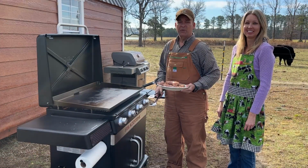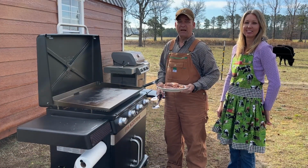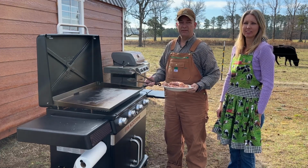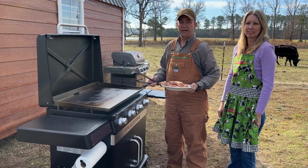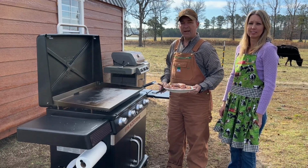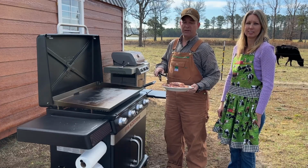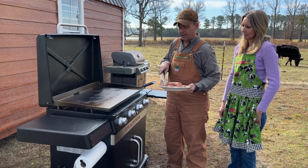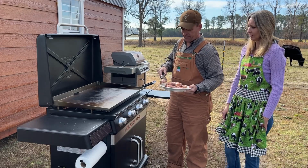Well, it's January 1st, 2023, and we just got back from church, and it's pretty outside today. It's probably in the upper 50s, low 60s right now. A little bit of a breeze blowing, which is real pretty. So we're gonna try the old Blackstone out again today. We're gonna try to cook some breakfast on it. So we're gonna try to cook us some sausage and some eggs and maybe some pancakes if we get a chance. So I'm about ready to eat.